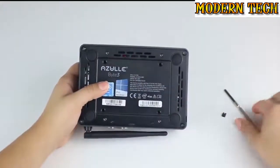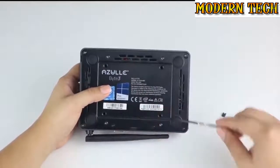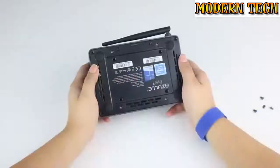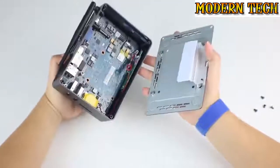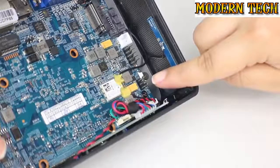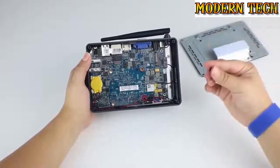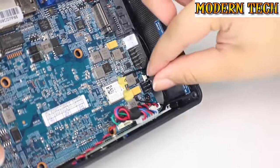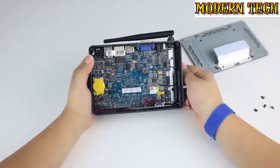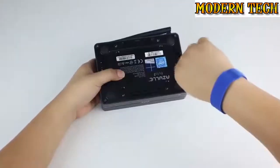First, we're going to remove all 4 of the outer screws from the device. Afterwards, we can remove the back plate. The Auto Run Jumper will be installed right here, the top 2 prongs to be exact. Carefully, slide the jumper into the prongs. Now we can reattach our back plate and reinsert all of our screws.